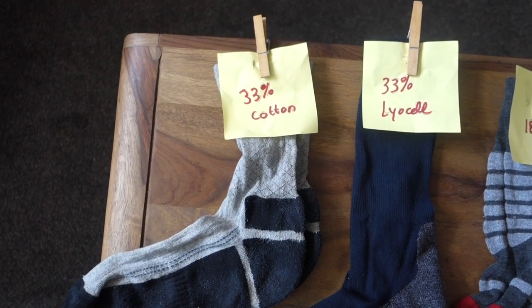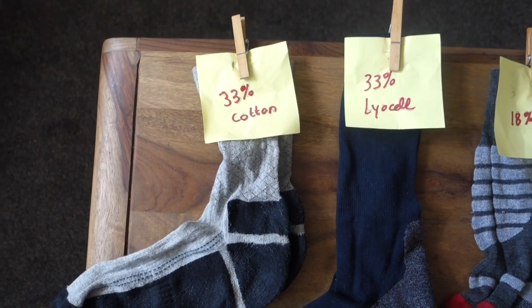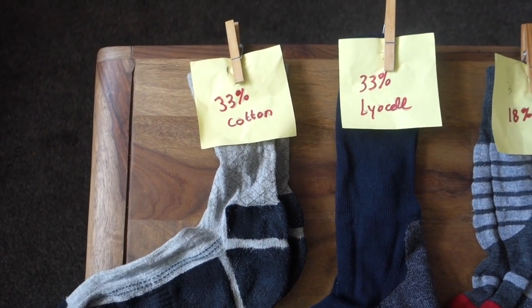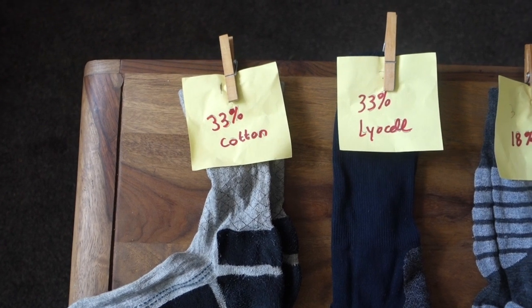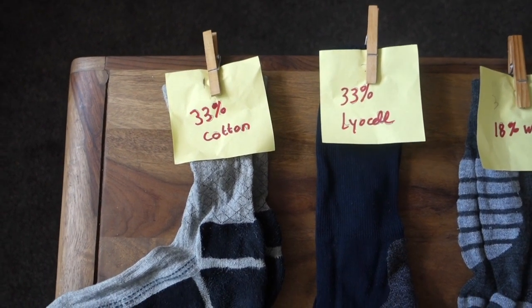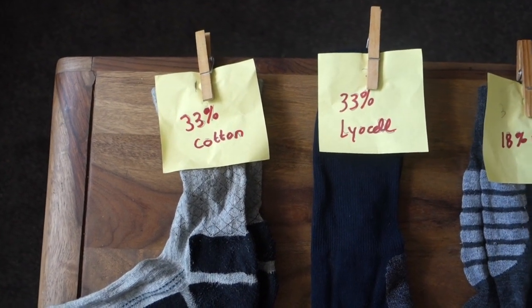We have 33% cotton. The other materials are then, of course, all kinds of nylons that they use with different properties, stretchiness and resistant to wear and stuff. But the main component is then, in this case, 33% cotton.